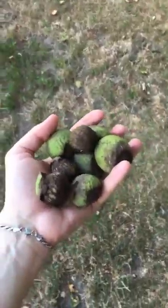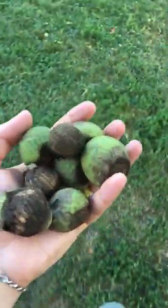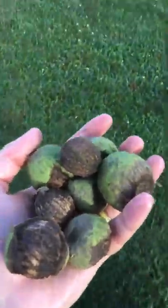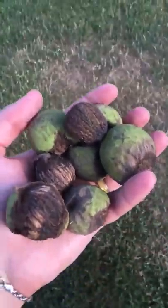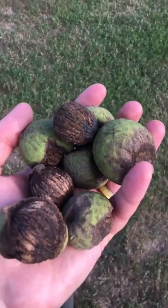And look what we just stumbled across. These are black walnuts. So I'm just gonna give you a heads up. These are one of the hardest nuts to crack. I mean, I'm for real. Like you need a special tool to open up these guys. But they're really delicious. They're like walnuts, but they have kind of a minty taste. They're delicious.